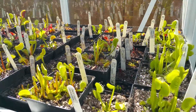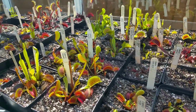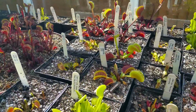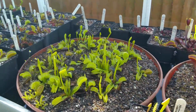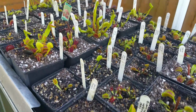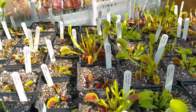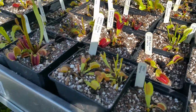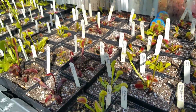So, something to celebrate. I finally finished repotting the fly traps a few days ago. Not all are in peat-free mix, and I've just given some of them a top dressing of the peat-free mix, basically to prevent the moss. So far so good. They're all responding well to this kind of treatment, and the ones that are in peat-free and have been in the larger pots, they seem to grow like nothing's happened.